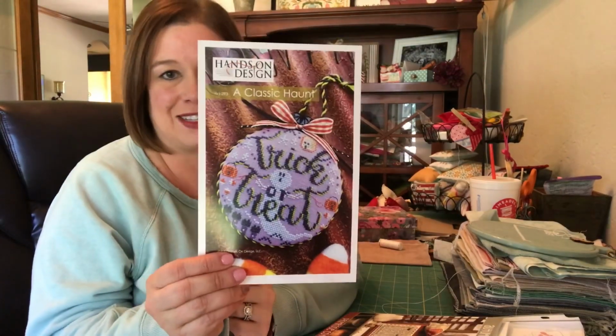So some stuff I want to stitch on. A Classic Haunt by Hands On Design.